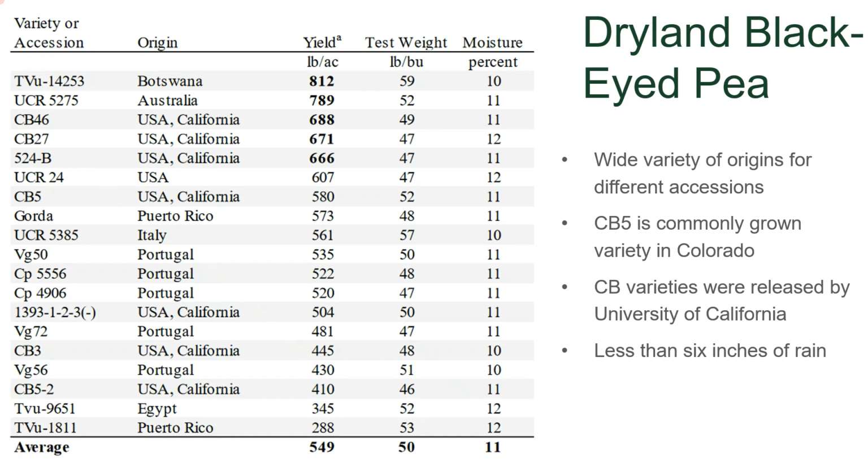So here on the left, you can see a table of the results from the dryland variety trial at Akron in 2022. On the far left, there's the variety name or accession number, which probably doesn't mean a lot. There's not a lot of named varieties. What I think is really interesting is if you look at the next column of the origin of the varieties, you can see that they come from all over the world. The top yielding ones were from Botswana, Australia, and bred in California through that public breeding program. There's some from Puerto Rico, Italy, Portugal. You can read on down the list there. So they come from a wide variety of places across the world. CB5, again, is a common variety grown in Colorado, along with CB46.